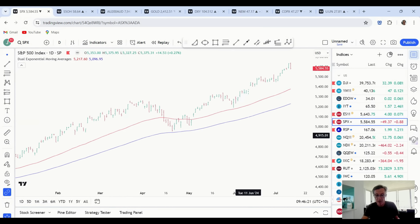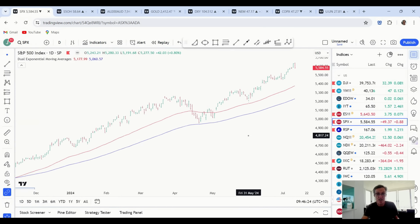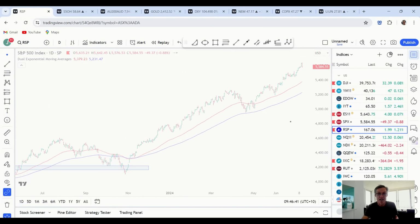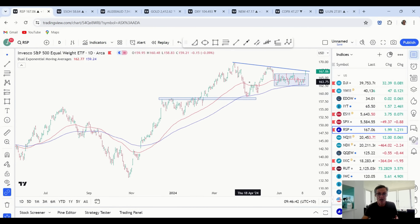I think the play remains stay long. That's been the case since the index got above the moving averages back in November. Stay long, let profits run, use trailing stops. And the beauty of the trailing stop strategy is that it helps see off those consolidations like we've had in the equal weight. If you've got a nice wide trailing stop, you can see these consolidations off in a lot of stocks.